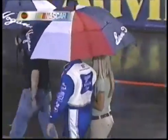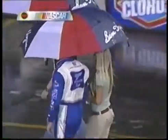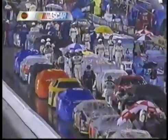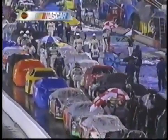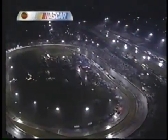See drivers. Is that Mike Wallace? Yep. Okay, we just got enough of a glimpse of it. That is Mike Wallace, walking back with the team's public relations representative towards some place where they can seek shelter. The team transporters are not in the infield here at this racetrack because of the sight lines for the fans, so they can't go hide there. So there is no place to go seek shelter yet.